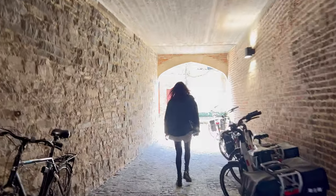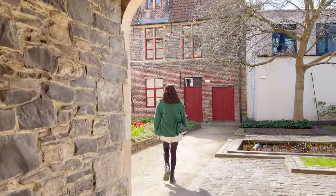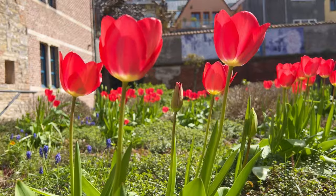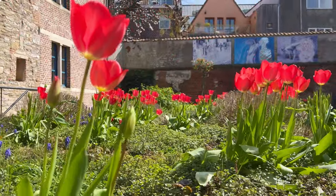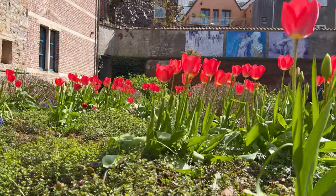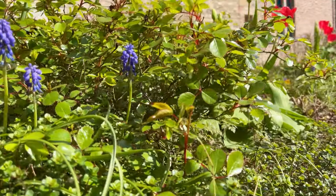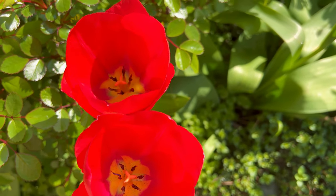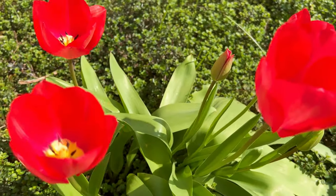Hof van Rijthove is a historic mansion, dating back to the late 16th century when it was originally built as a private residence for a wealthy merchant family. It is truly an oasis in the middle of the city. You can rest in the garden and enjoy the beautiful flowers that adorn the surroundings.